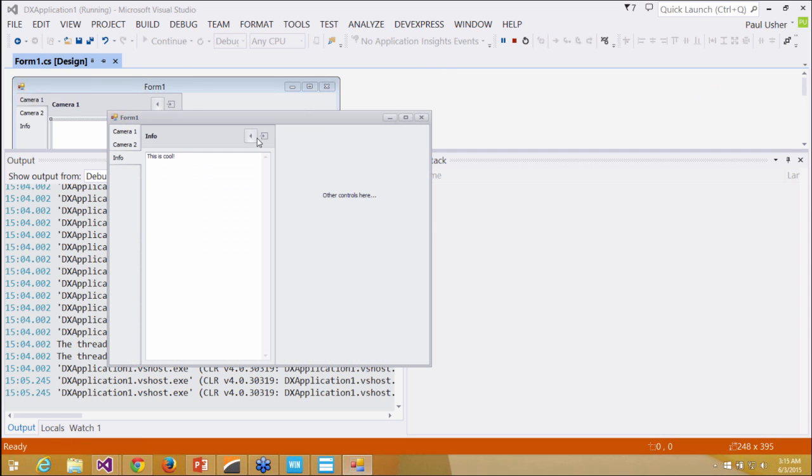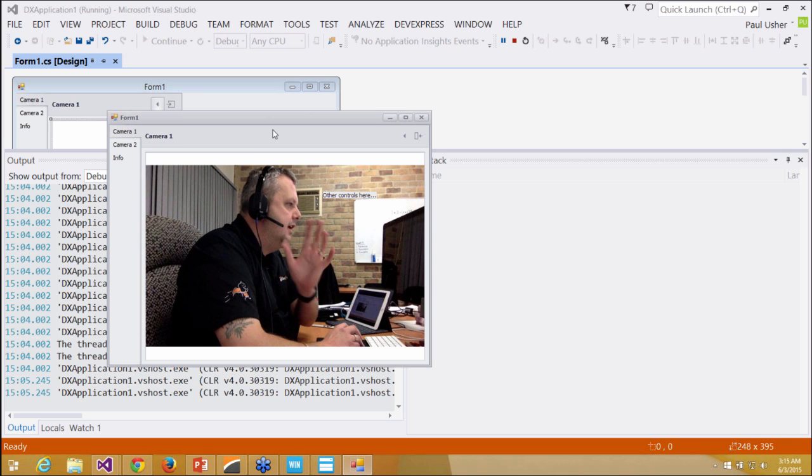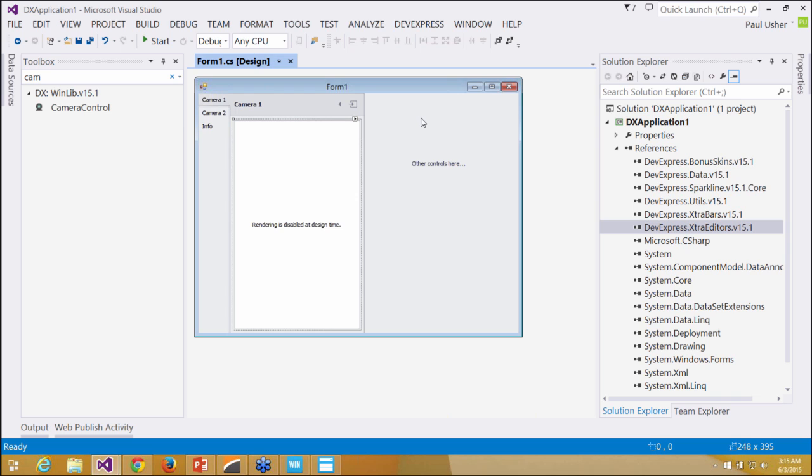Whilst I'm inside here, we can see that this control, the navigation pane, can be collapsed, so it's just on the left now. I can expand it, or I can actually make it full screen. Collapse again, and a great little control for bringing out yet another user element.